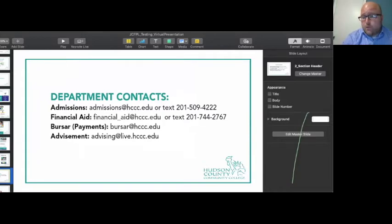You may be eligible for financial aid as well, and you may be able to get grants through that as well. So I just recommend reaching out to them to determine your eligibility and when it can be available.